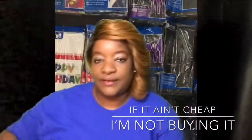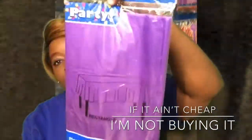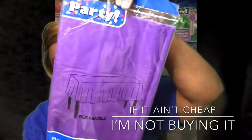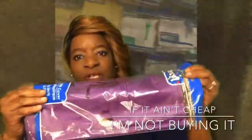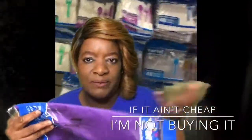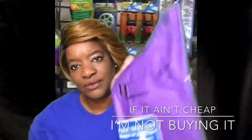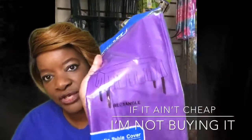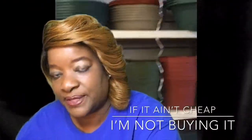And then I found a purple tablecloth for one of my DIYs. Didn't want to spend too much when I'm just going to, you know, rip down my table soon as after I get it filmed. So just got it in purple, but I'm going to show you how I'm going to jazz this up in the future video for my tablescape.